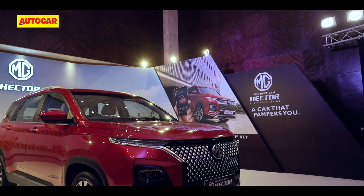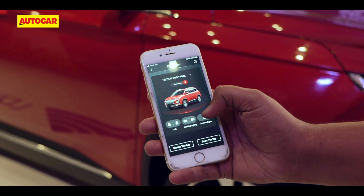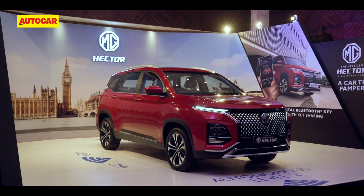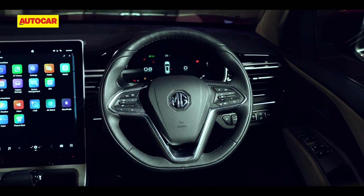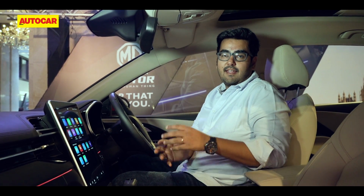The updated Hector also brings a digital key, so you can use your phone to unlock and start the car via Bluetooth. This phone-based access can also be shared with others for a preset duration. It's inside that the Hector really goes all out to wow you. Where the MG Hector has taken a big step forward is in the interior.